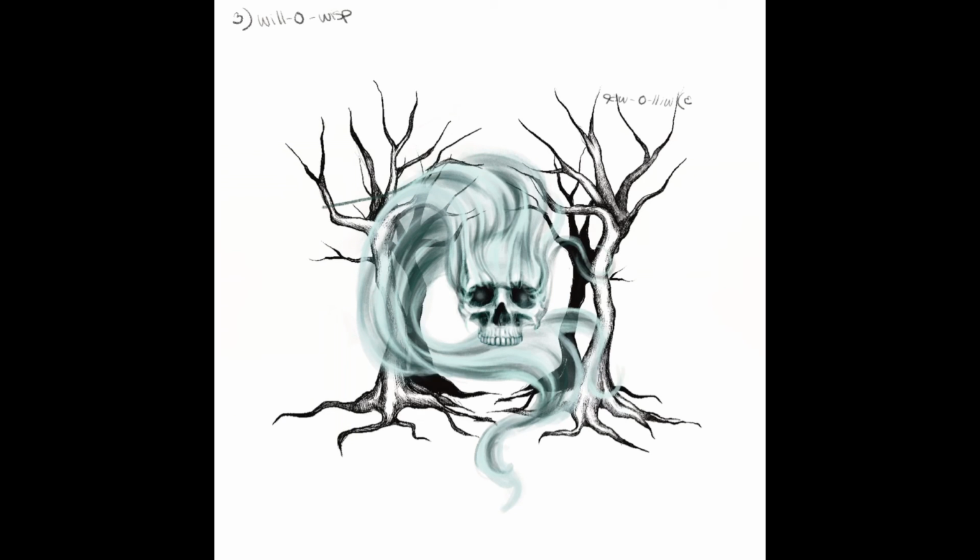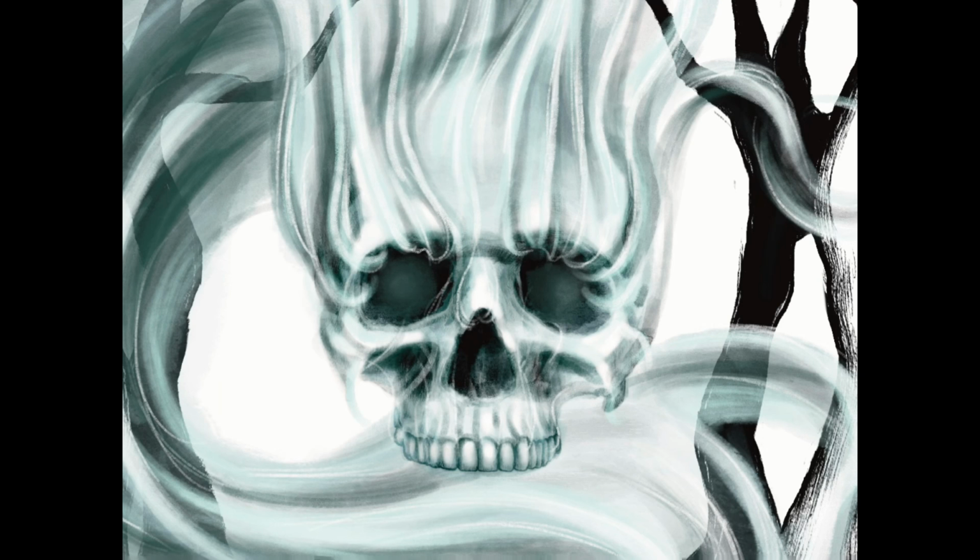And then I went in with just straight up white gouache paint in Procreate and did those very fine detailed highlights, and that really made it look wispy. It looks like a three-dimensional object, but it's transparent. Yeah, I hope I explained that well. It's kind of hard to explain how to paint things that are transparent.